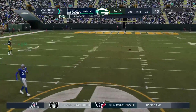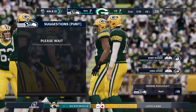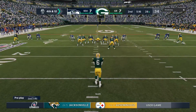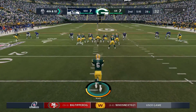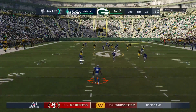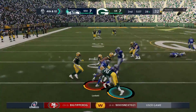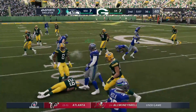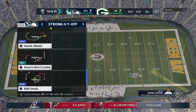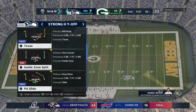And the throw there going to be incomplete. A lot of times it's that first read that you have. Maybe you get it in pre-snap. He locked in on his target, but he was covered quite well, and that one's incomplete. Here's J.K. Scott now, as he'll kick it away for the 2nd time. Now it's Lockett. 7 yards on the return after a punt of 39. And it'll be Seahawk football, 1st and 10. Their own 36-yard line.